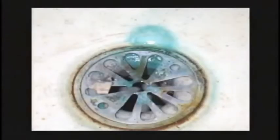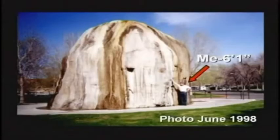How many have seen these mineral deposits? You get them on your sink up here? Okay. The guy died, and about 95 years after he died, after the pipe was stuck in the ground, I went to see it. Here it is, back in 1998.